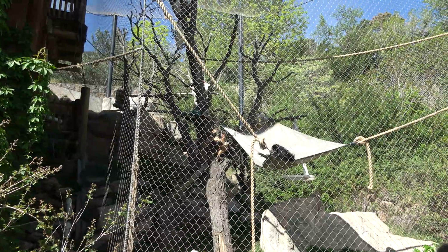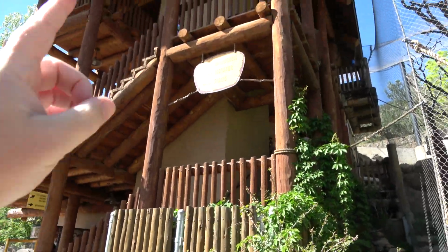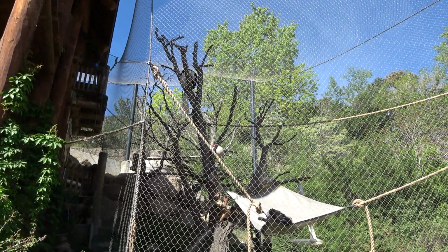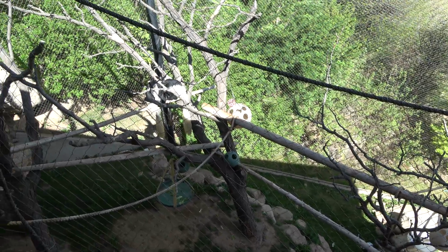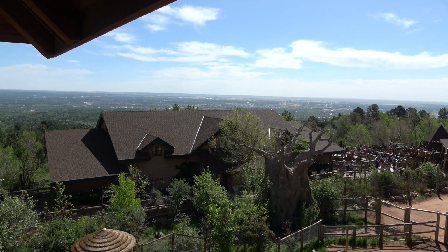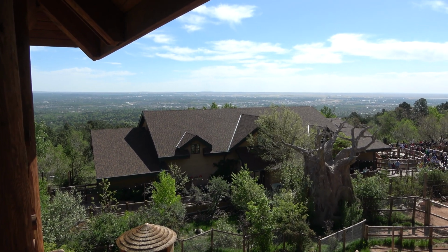Love the enclosure here for the colobus monkeys and the rock hyrax. It's on multiple levels, but you can also walk up the stairs to get viewing points at various spots. Here's the upper view of those colobus monkeys. Here's a lookout over the African area with all the giraffes, and also just showing how high up the Cheyenne Mountain Zoo is. It definitely lives up to the name, as you're way up here in the mountains.